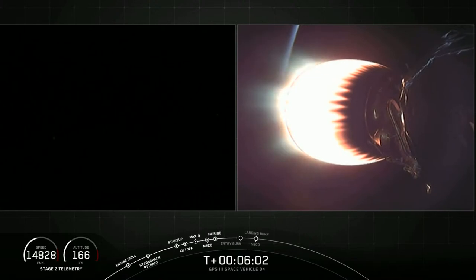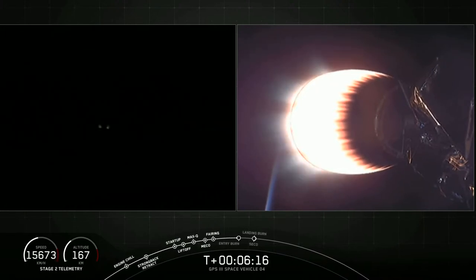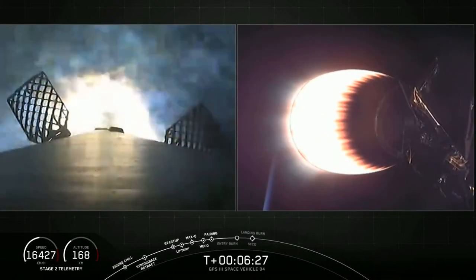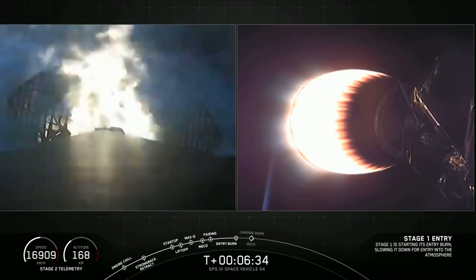T plus 6 minutes. We're about 20 seconds away from that entry burn on first stage. And it is nighttime over there on the east coast, so hard to see that first stage on the left-hand screen, but once entry burn begins, it should light up that screen. We should be able to see first stage pretty well. Stage one entry burn startup. And there's that entry burn starting up. Stage 2 FTS is safed, stage one.